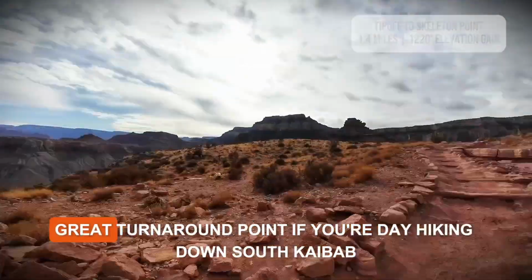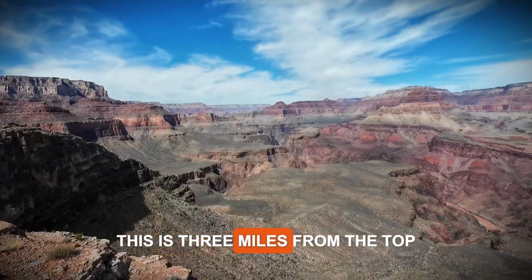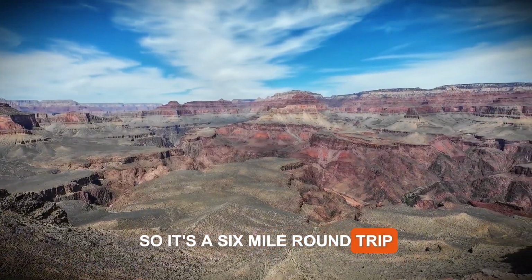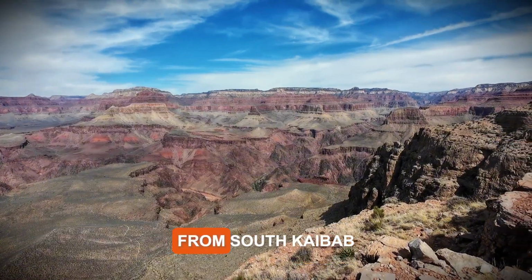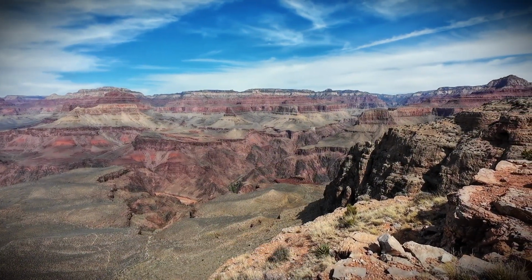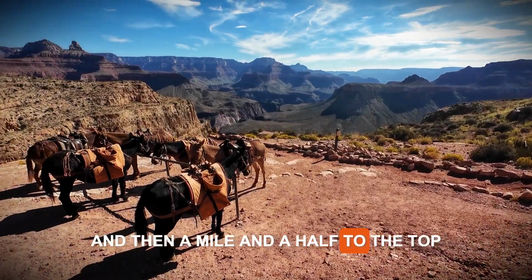Skeleton Point, a great turnaround point if you're day hiking down South Kaibab. This is 3 miles from the top, so it's a 6-mile round trip. And this is the first place where you can see the Colorado River from South Kaibab. Now we've got 1.5 miles to Cedar Ridge and then 1.5 miles to the top.